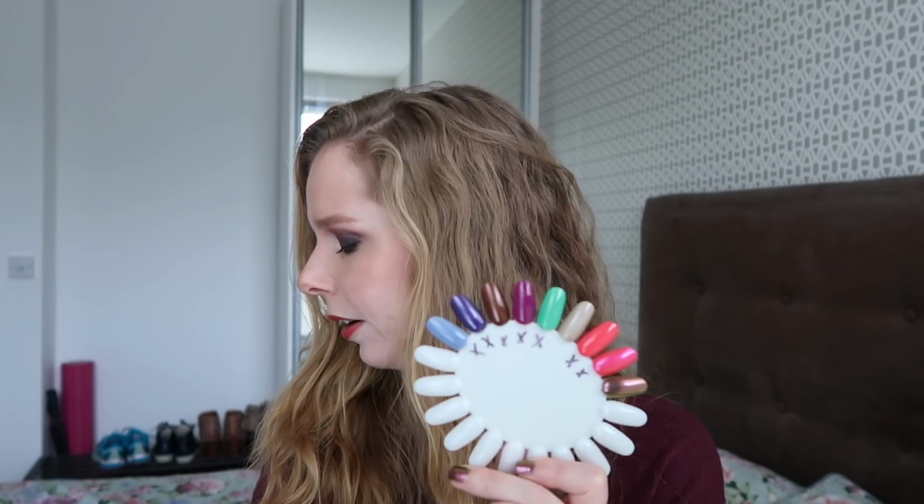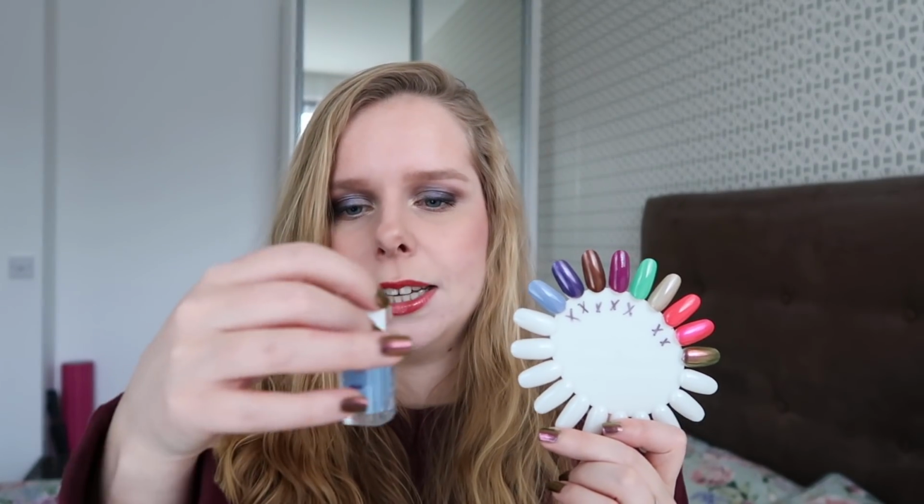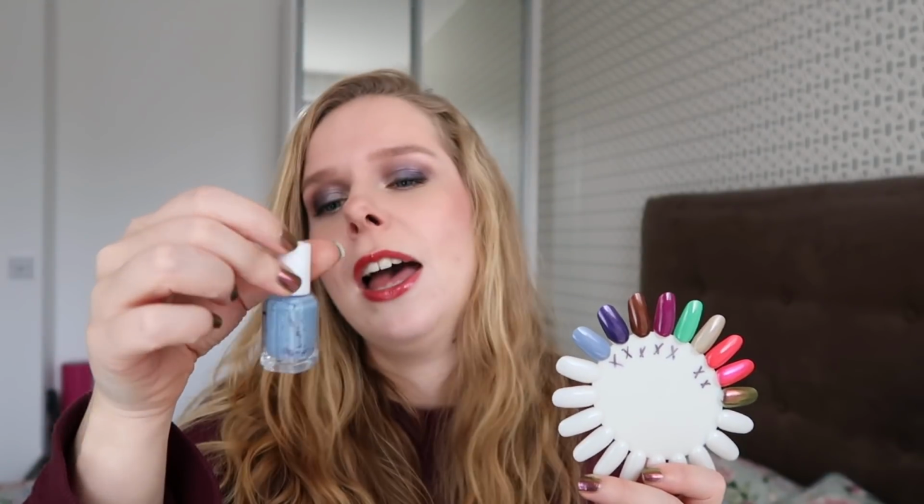The first one here was a mini, and this is the Essie nail polish in Lapis of Luxury. This has a little bit of a shimmer to it. It was kind of a silvery shimmer that was in here, and it was just a really nice summery color that I've really liked using.